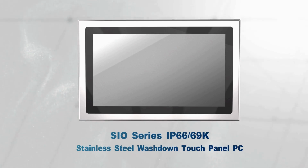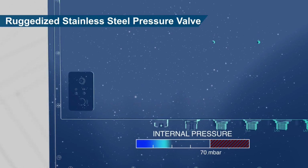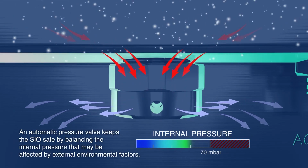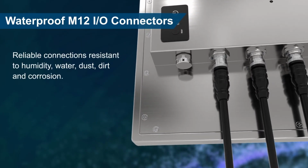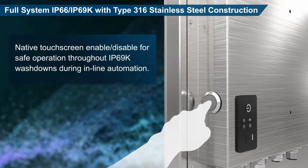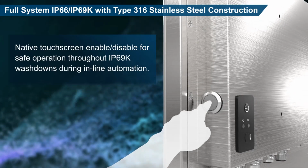offering additional features that exceeded the customer's demands, such as an optical bonding screen for additional clarity and durability, a stainless steel pressure valve for balancing the internal pressure of the SIO from high temperature washes, locking stainless steel M12 ports for secure I/O connection, and even a touchscreen control button to disable touchscreen functionality, allowing the device to remain powered throughout these intense high-pressure washdowns.